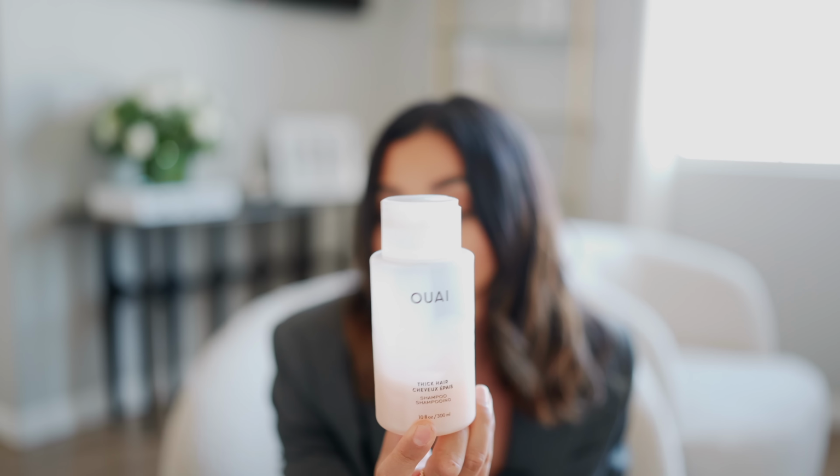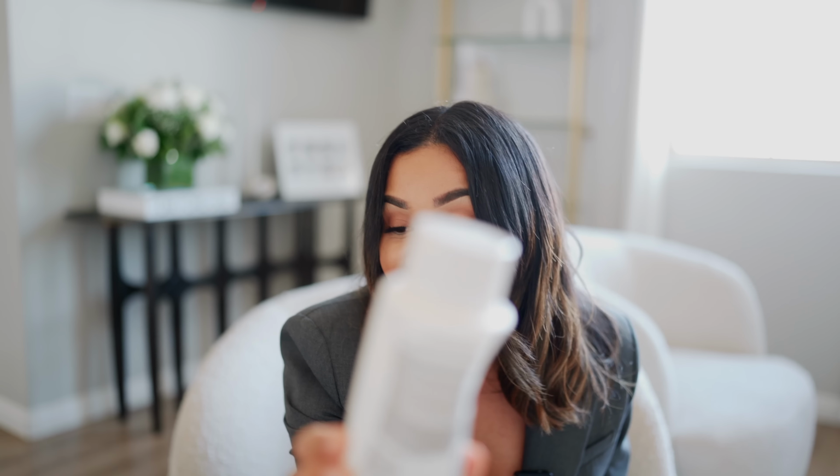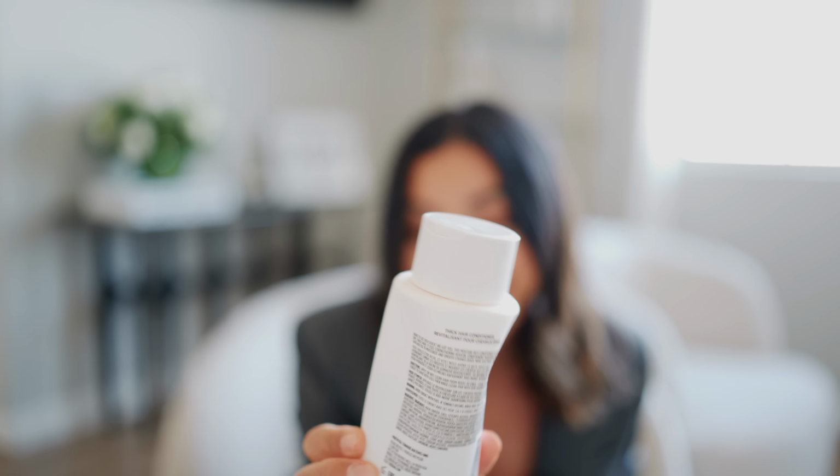So all of my curly haired girls, all my thick hair girls, you want healthy, voluminous, just all around good hair, pick yourself up the Way shampoo and the Way conditioner. So this is what the shampoo looks like. You guys can find it over at Ulta. And then this is what the conditioner looks like. I love that Way actually gives you the options to choose from thin to medium to thick hair. And of course, mine is the thick hair because I am a thick hair kind of gal.